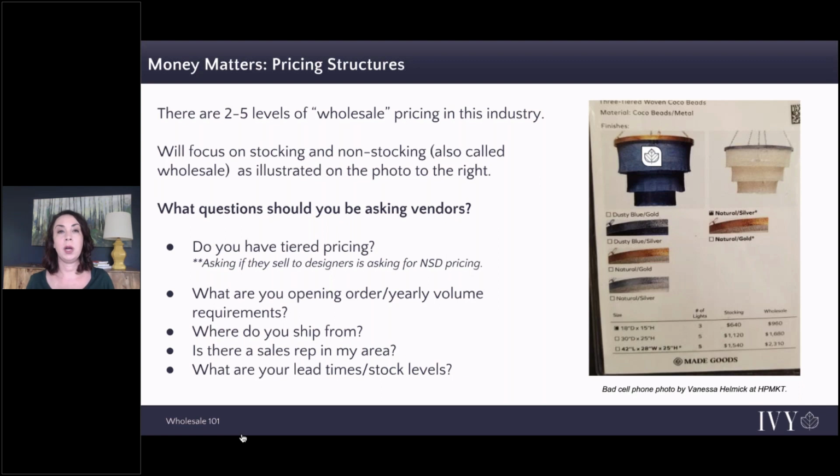There are some vendors that are more custom that just have one price level, like this is it. They tend to be more expensive, and that's okay. But there are some larger high volume vendors that break it down into 5 different ones, and the lowest being container, where you're buying hundreds of pieces at a time. Most of us aren't going to be going that route. I know there's some people who do design and home staging and will buy by the container to stage homes. That tends to be the lowest price point. But for the purposes of what we do as designers, day in and day out, stocking and non-stocking is really where it's at for us.